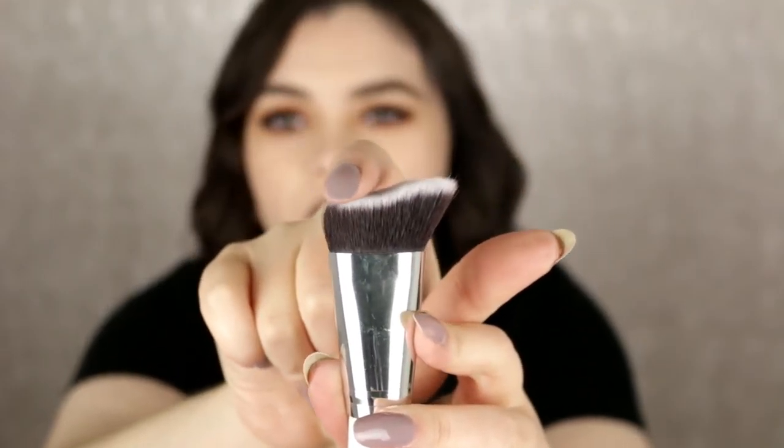It has this really cool scoop to it, so it kind of just sits and it hugs your cheekbone so perfectly. I don't always cream contour, but when I do, I would definitely reach for this one.